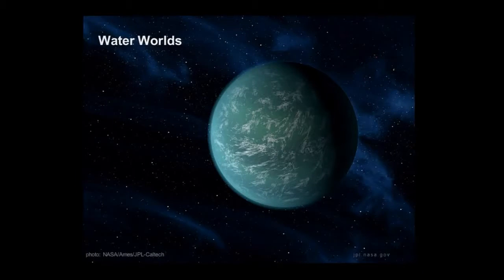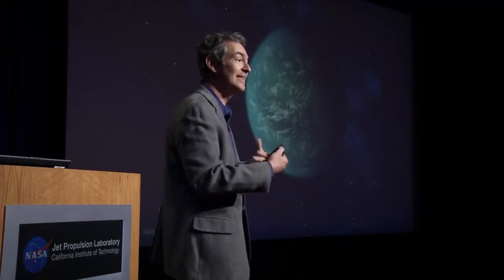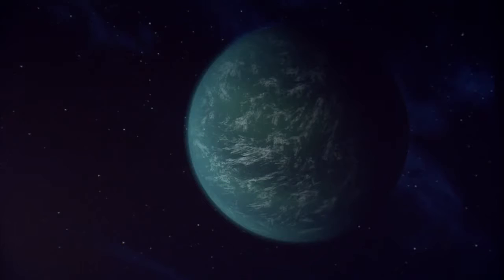In some cases, we've acquired the mass and the volume of the planet. And for those of you that remember your physics, mass divided by volume gives you density. The inference is that some of these planets are made up of large amounts of water. The density is consistent with that. May not be, but we believe that there are planets out there that have 40 to 50%, maybe even more, by mass water. And our planet, even though it looks watery to you, is less than 1% water by mass.